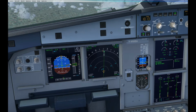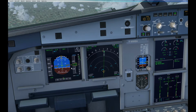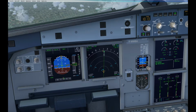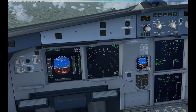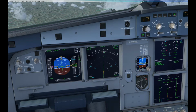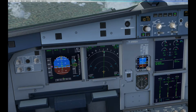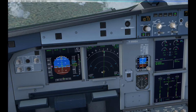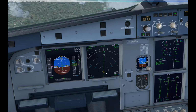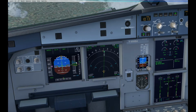18,000 feet, and we are just short of our top of climb point. 19,000 feet. 20,000 feet is my set altitude. I'm just reaching 20,000 feet. I have just passed the top of climb point, and the throttles have now automatically reduced to maintain my cruise speed.